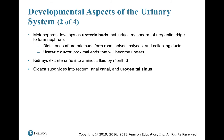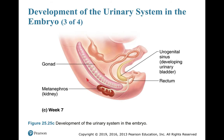The metanephros develops as ureteric buds that induce mesoderm of the urogenital ridge to form nephrons. The distal end of the ureteric buds forms the renal pelvis, calyces, and collecting ducts. Ureteric ducts are the proximal ends that will become the ureters. Kidneys begin to excrete urine into the amniotic fluid by the third month. The cloaca will then subdivide into the rectum, the anal canal, and the urogenital sinus.